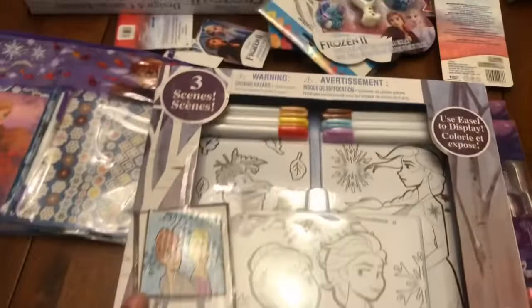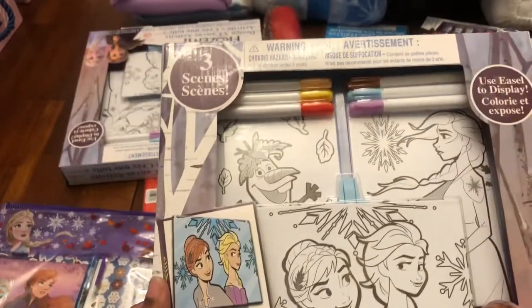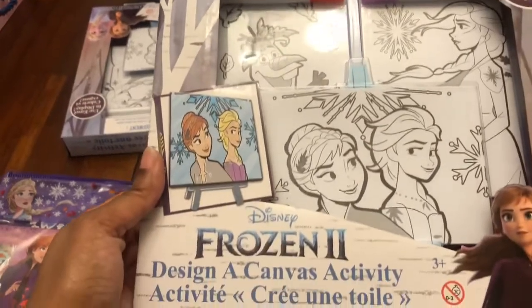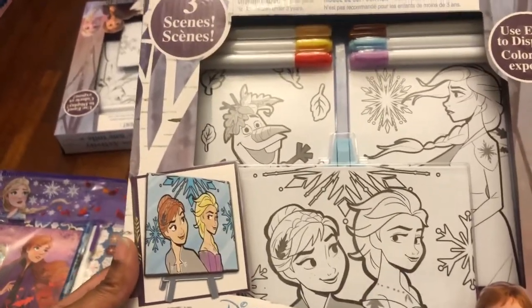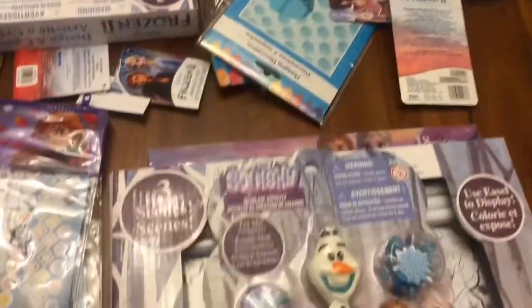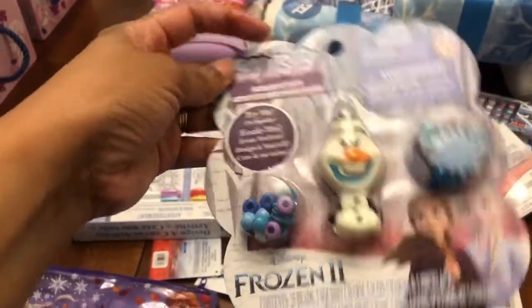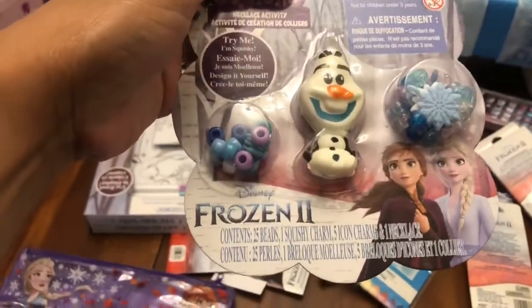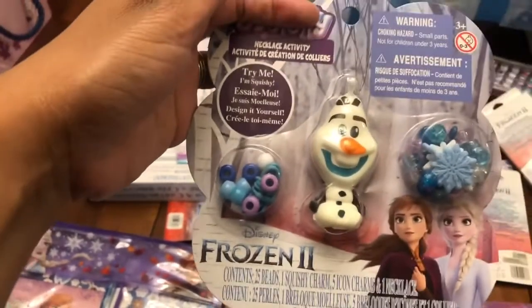And then next I have this little activity set that comes with markers, and they can color their pictures. I got these from Michaels, and they can do this Olaf. This is squishy, and I think they can make it into a necklace or something. They got charms, yeah, and they make it into a necklace. So that's another activity we can do.